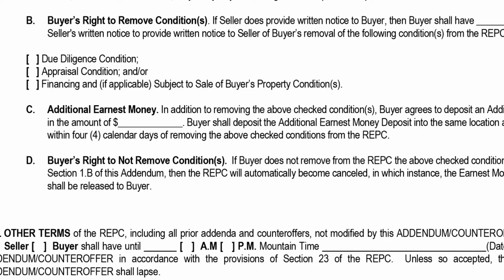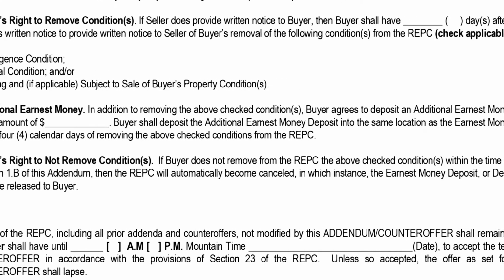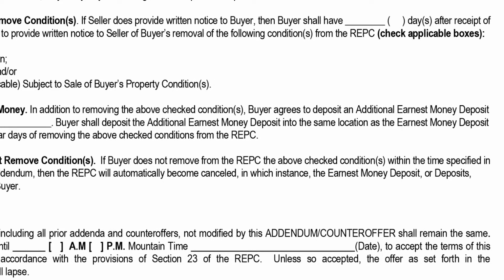In 1B, it allows the buyer the right to remove certain conditions of purchase from the buyer's purchase contract. And if you notice in section 1B, it allows the buyer a certain number of days. Previous versions of this form had hours, and very often this form was referred to as the 72-hour time clause. That was just something that people would use. Now it says days, so certainly be aware that the days a buyer has to remove conditions is up to the buyer and seller when it comes to negotiating this.